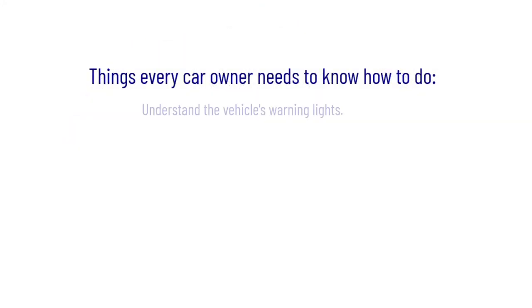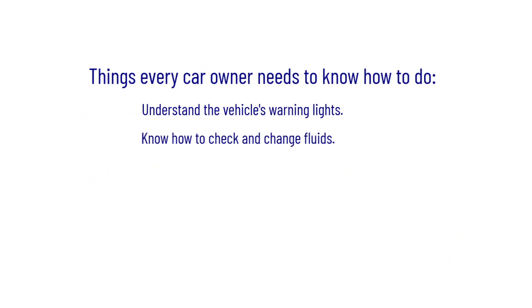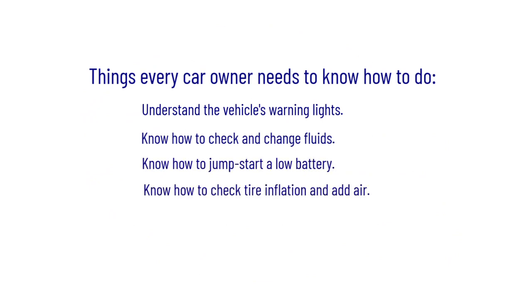Things every car owner must know. Understand the warning lights. Know how to check and change fluids. Know how to jump-start a low battery. Know how to check tire inflation and add air. Know how to call a tow truck. Find reliable mechanics.